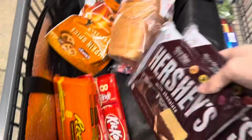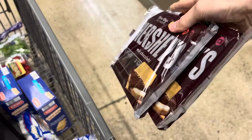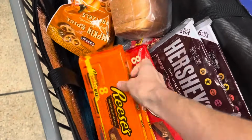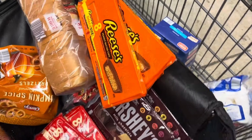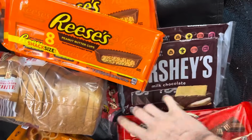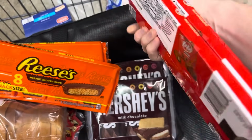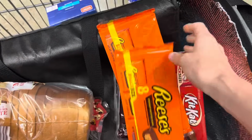Okay, for our chocolate needs, for our s'mores, I did get the Hershey's milk chocolate, $4.98, two packs of those. And then down below, it was $1.67 for the 8-pack of Reese's peanut butter cups, snack size. So I'm getting 2, which means 16. And listen, if you want to elevate your s'mores to the next level, this is what you do. You use this instead of Hershey's. And then I thought, why don't we just get really crazy and try it with Kit Kats too? So they're only $1.67 for the 8-size snack thing. And I'm like, yes. So I think we're going to be good. Like, this is going to be a really good s'more situation.